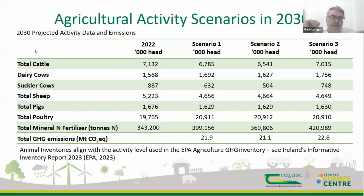Okay, so the next thing I'll deal with is the 3 activity scenarios. Now, in the media and post the publication of the MACC, these scenarios were seen or were certainly reported as Teagasc advocating reductions in the suckler herd or increases in the dairy herd or whatever, and they are not Teagasc recommendations. These are simply agricultural economic projections. So we use an economic model called a FAPRI model. And what the FAPRI model does is, assuming current policy and assuming current macroeconomic conditions, it projects out what agricultural activity, i.e. dairy cow numbers, suckler cow numbers, and fertilizer use will be by 2030 under, and I will restate it, current economic conditions and current policy conditions.